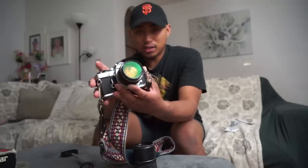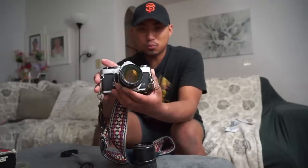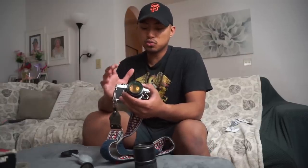Just look at that front element here, folks. This is a lens with excellent optics. From what I remember, the Olympus glass has always been super, super sharp. And I've only ever had the 50mm 1.8 copies of this lens. So finally being able to have that 1.4 version, excuse me, it just feels really nice, to be honest with you.